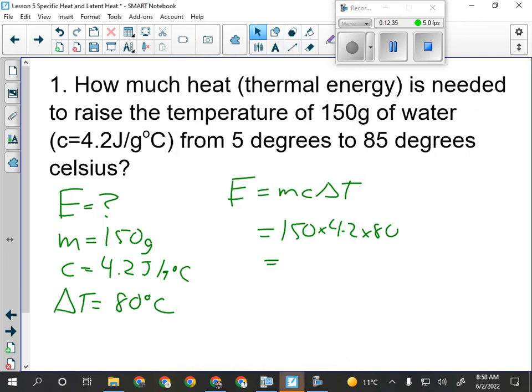All right, so for this one, 50,400 joules. Okay, that's a lot of energy. Water requires a lot of energy in order to change its temperature. All right, questions on the first one? It's pretty easy.